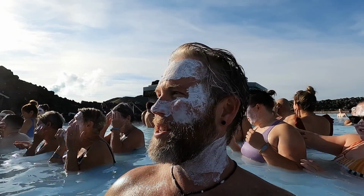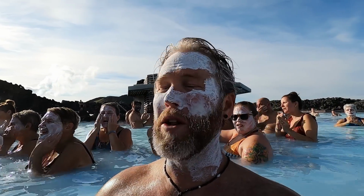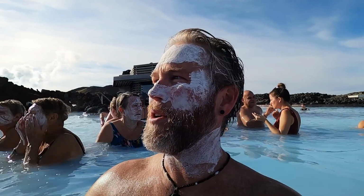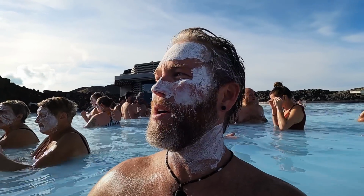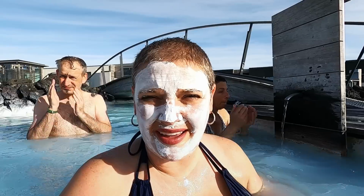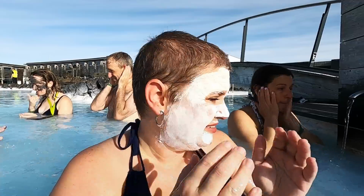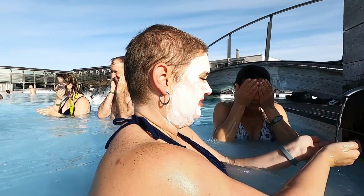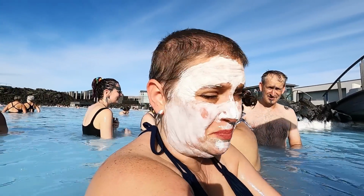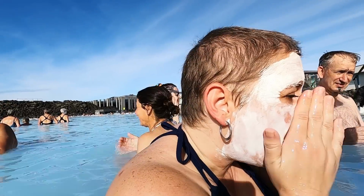I got a sign right here. It says, the source of this lagoon's water is 38 degrees Celsius geothermal seawater being channeled into the lagoon from 2,000 meters within the earth. Pretty neat. Okay, it's time for this to come off. Oh, this is cold. The water coming out of the spigot's freezing cold.